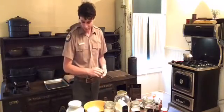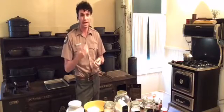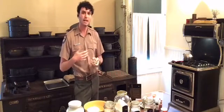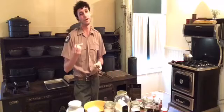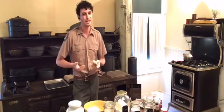And then we're going to add the sugar. Sugar is also going to add to this texture. It's going to add moisture, it's going to add a softness, and it's also going to be, yet again, another leavening product. And sugar, when it caramelizes, is also going to add that crunch that we all love. And of course, it adds sweetness.